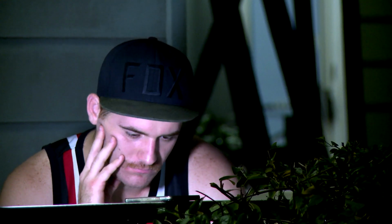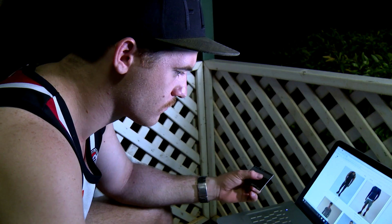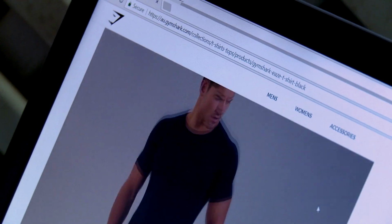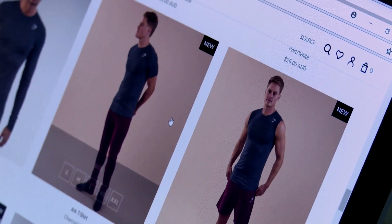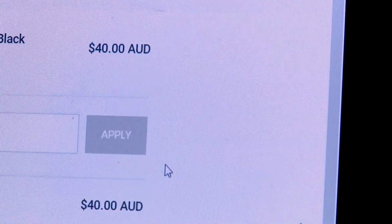So, like a million fellow Aussies every day, Josh goes online. This evening, he's shopping for a new t-shirt. When he clicks buy, a massive international delivery operation will swing into action. With just 3 days to deliver a new t-shirt over 9,500 miles from the UK, for just an extra few dollars, Josh's t-shirt is on its way.